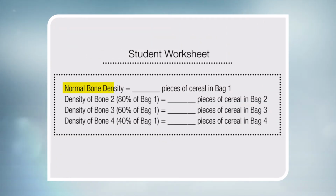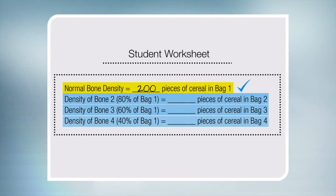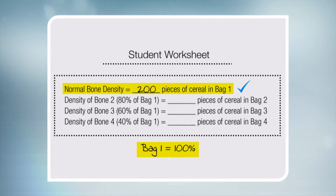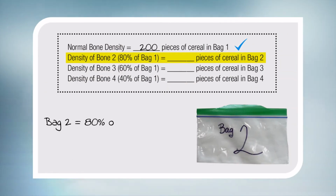Now that you know the number of pieces that we have in bag 1, which is our normal bone density here on Earth, you can then do the calculations for bone density of bag 2, bag 3, and bag 4. Let's say, for example, that you had 200 pieces of cereal in your first bag number 1. This is our original bone. It is considered 100%.